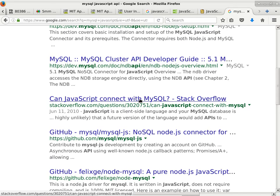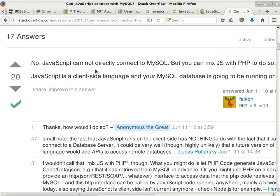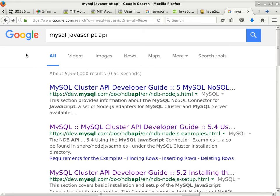Okay. I hesitate to click on Stack Overflow, but here we go. Okay, JavaScript cannot directly connect to MySQL, but you can mix JavaScript with PHP to do so. I do have the code for it from Carolina. I would kind of disagree, because I think with JavaScript, if you can open ports or communicate using a socket, which I know you can do, then you can work directly with a database. It's just that most servers do not want to expose the MySQL port itself because that's really kind of dangerous. So that's why most people want to go through a PHP script to interact with MySQL.